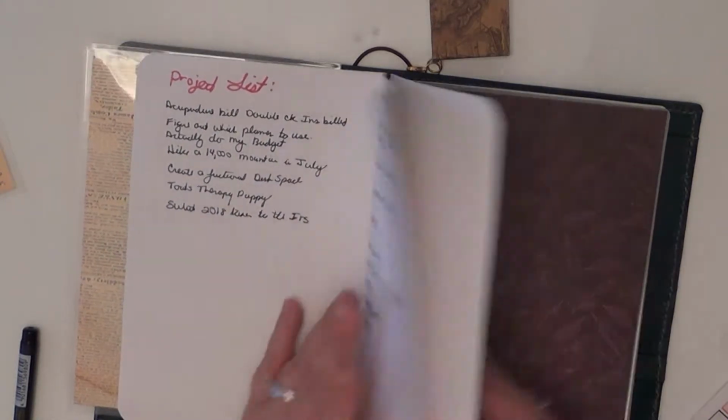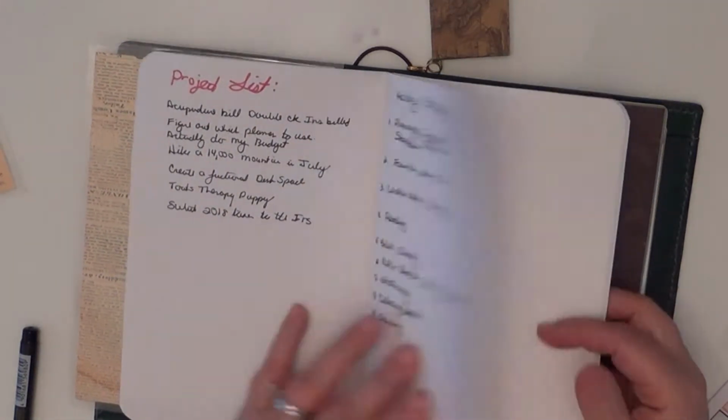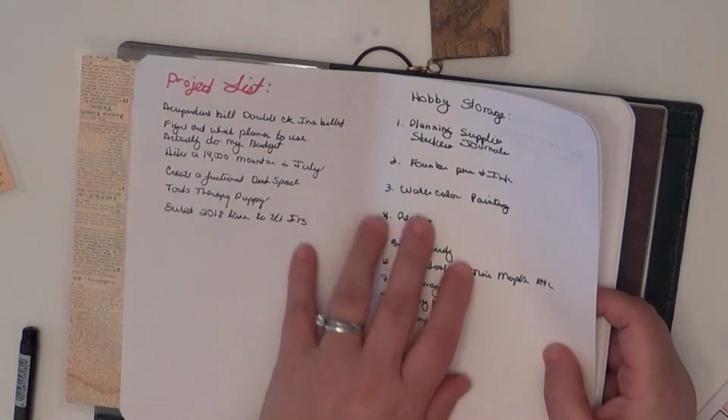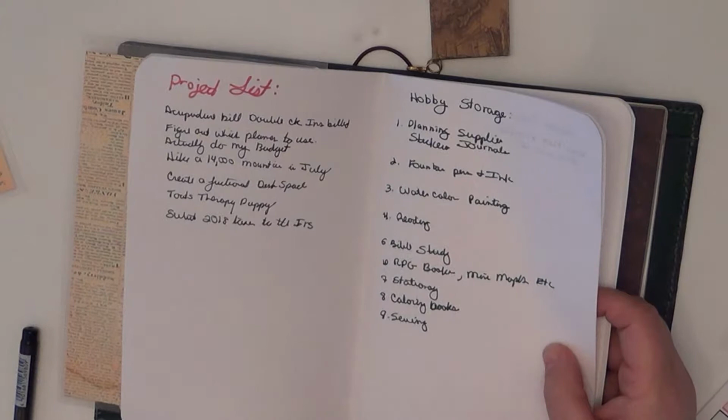Watercolor painting sounded interesting to me. What I was going to do is do some watercolor on like small cards and put them in my journal, my bullet journal. Reading, I read a lot.